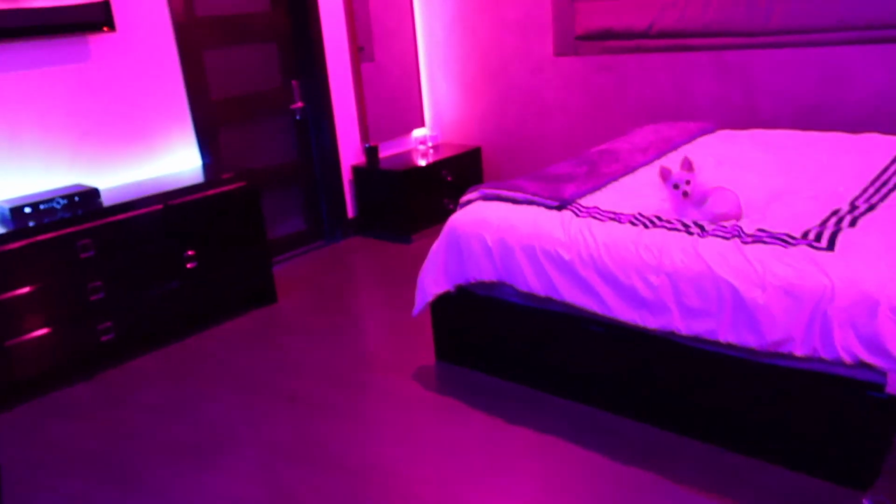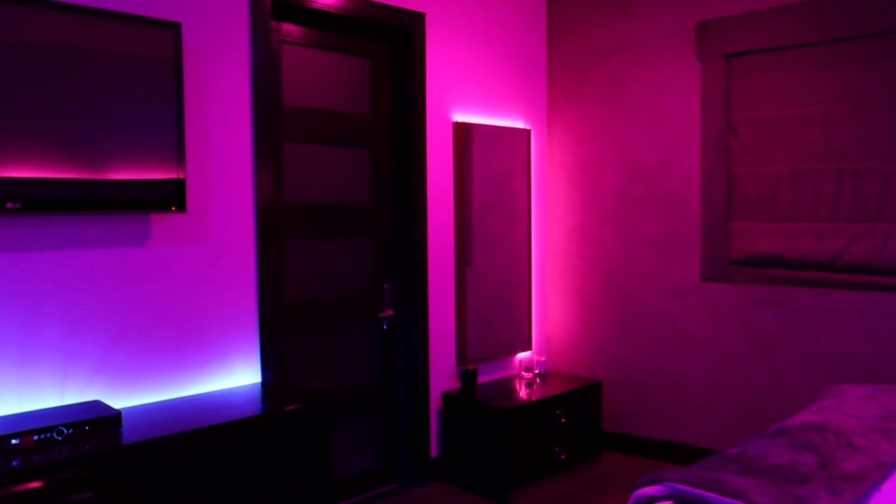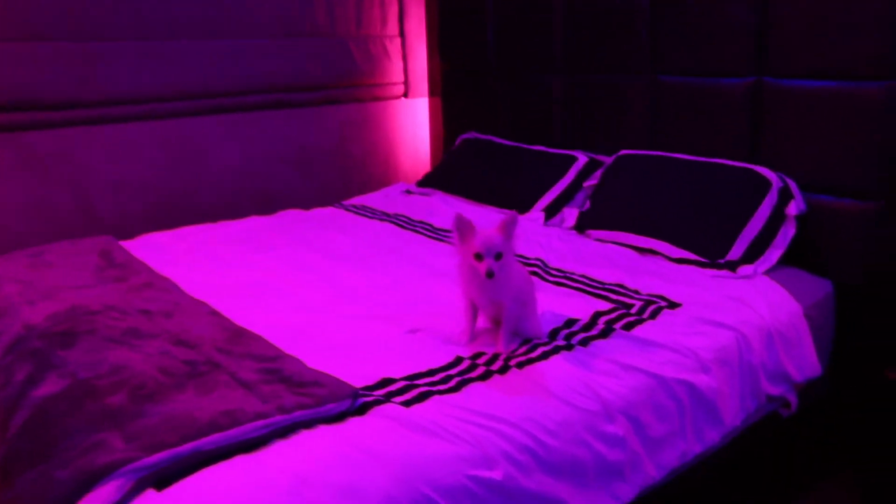Here's the whole room. Ready? Oh, Dado. Look at how cool the whole room, the entire room is just completely transformed. Oh, you match whatever color it is. Oh, yes, you like the colors.